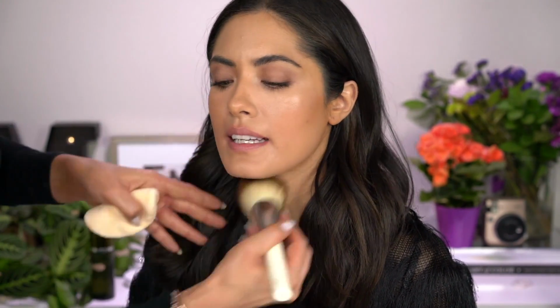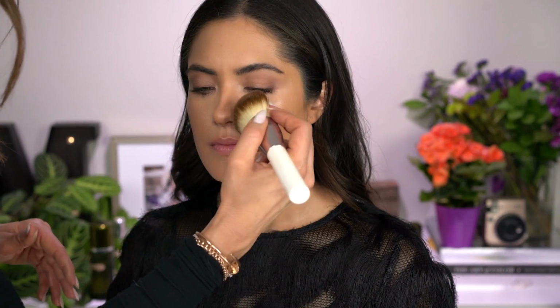I love all these buffing techniques. I'm just going to do, again, a little bit more. I'm big on layering everything. And now I'm going to powder, again with the sheer pressed powder. Look up. I'm going to try powdering my face like this next time.